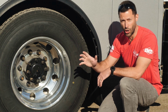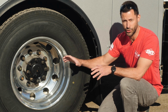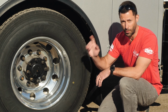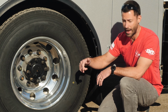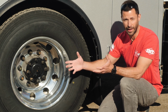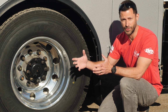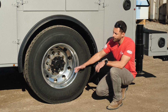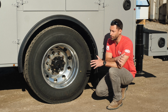It's important to note that if you order a chassis with a crane and air suspension, that you also order those with dump valves. That's much harder to add after the fact than it is for Kenworth to add at the factory. So make sure if you're buying a chassis off the lot and you want to turn it into a service truck, there's a couple of things that you need to watch out for, and one of those is the air dump valve.